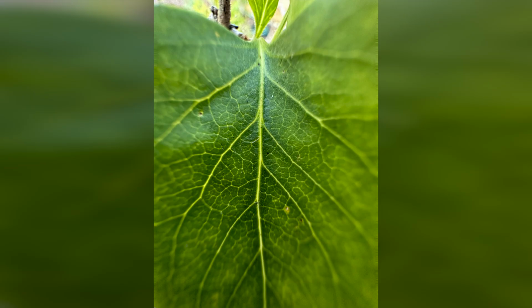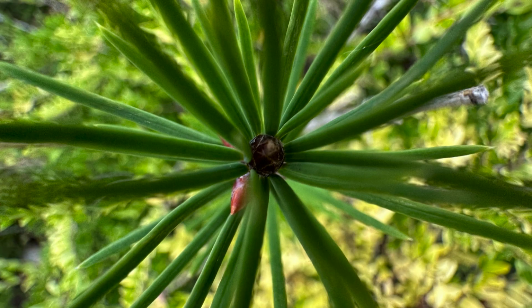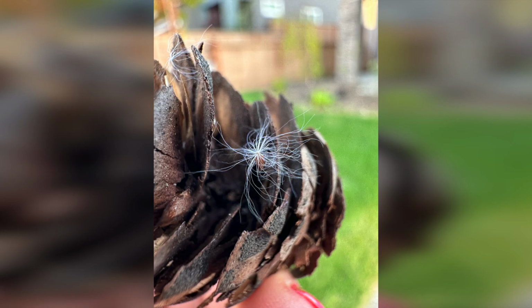The macro photos on the 14 Pro also look very nice. It can get much closer to the subject. I don't shoot much macro photos, so this is not something I'm very excited about.